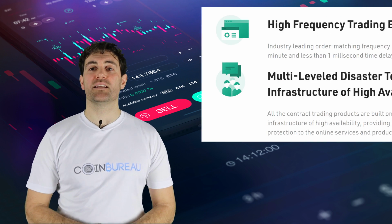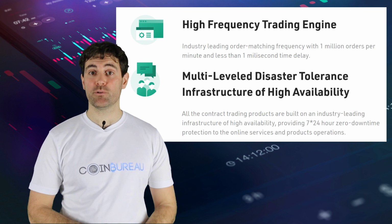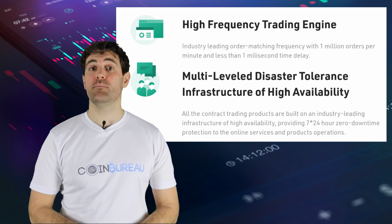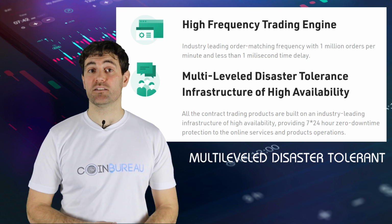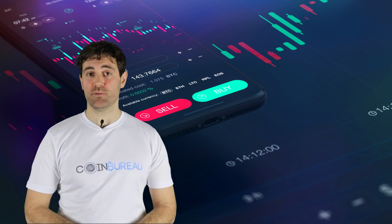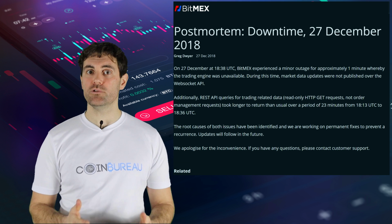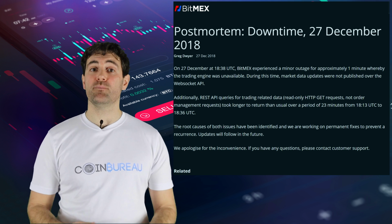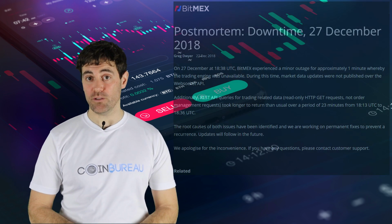Another really important asset of KuMEX has to be their unique trading engine. They claim that this is able to process up to 1 million transactions every minute with less than a 1 millisecond delay. It's also, quote, multi-level disaster tolerant. What the hell does that mean? Well, it ensures uptime. Those who've been using BitMEX will no doubt have experienced their almost routine downtime that happens at the most inopportune moments. These can be especially destructive when trading high leverage with an asset as volatile as Bitcoin.